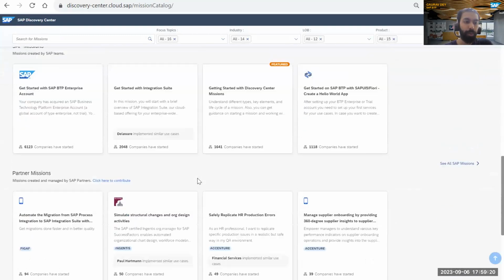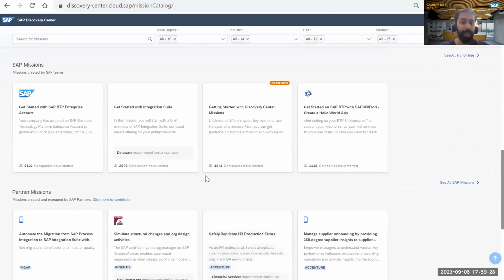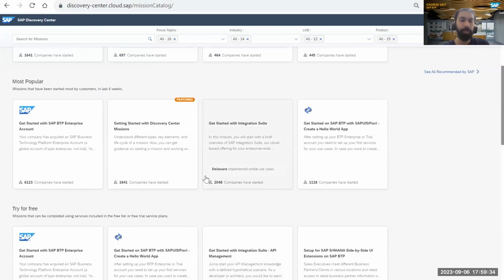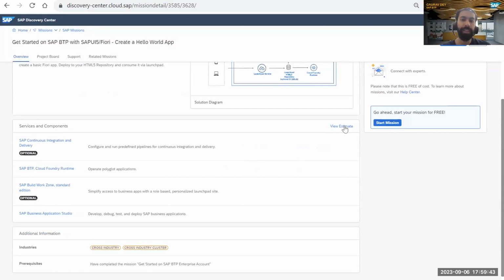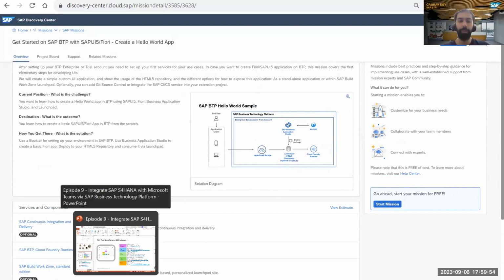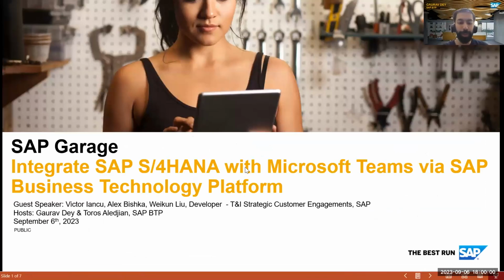Also, if you're a partner who wants to contribute missions on Discovery Center, feel free to reach out to us, and we can help you contribute missions on Discovery Center as well. For every specific use case, we also have pricing tagged along for the mission. So if you are a customer or a partner who wants to start a Fiori application development, you could also see how the pricing would look under this view estimate, with the whole architecture diagram in front of you. That becomes an easy way to take those next steps towards adopting cloud. So feel free to leverage Discovery Center. It's free of cost, and there is no charge to start the missions on Discovery Center.